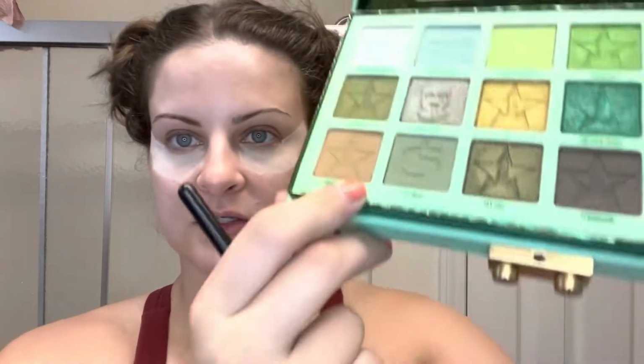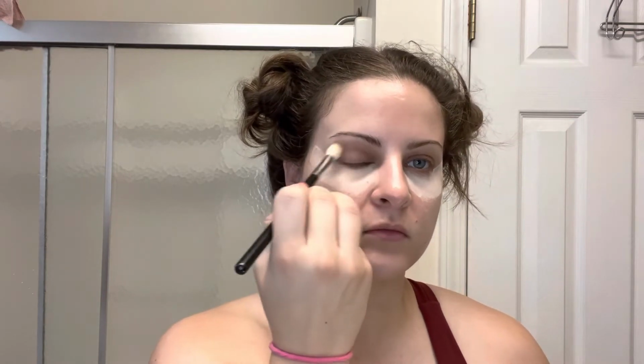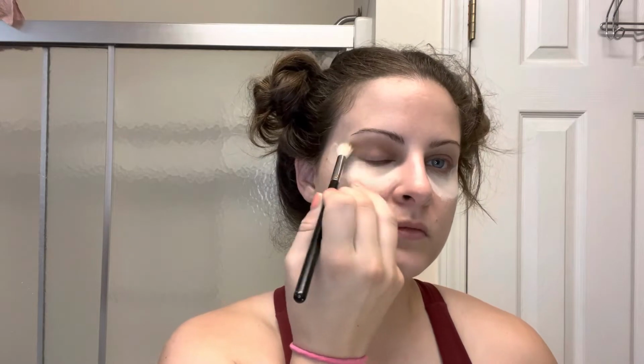Now, for the most exciting part, we are going to go into the eyeshadow palette. So I think I'm actually going to start with this color right here called Self Made. No, I lied. I'm going to start with Private Island. Definitely gonna start with Private Island. Swirl in my Morphe M511 brush, and I'm going to just pop that in the crease. Oh, and true to form, Jeffree Star's eyeshadows just apply like a freaking dream. So easy and so gorgeous, like, oh, how effortless.